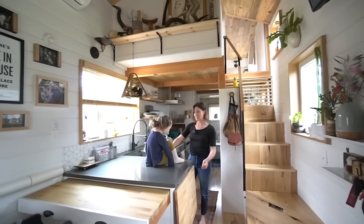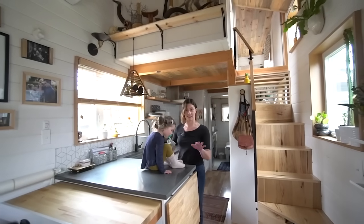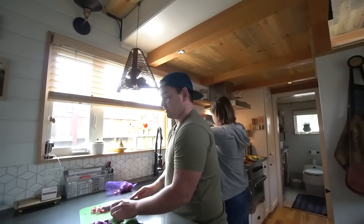So we love the setup of this kitchen. We feel like, I mean, we have more space in this kitchen for prepping meals, for eating together than we did in our apartment in Boston.